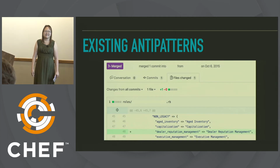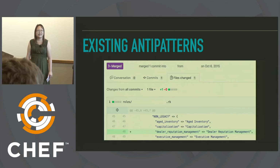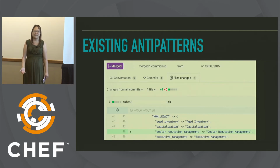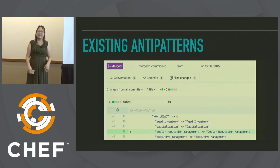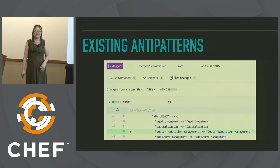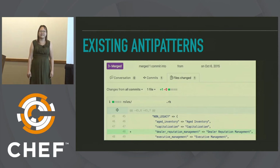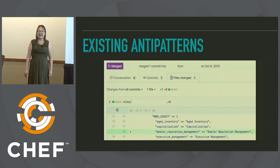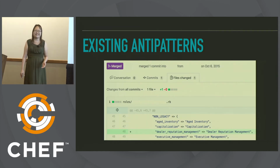There's also a lot of existing anti-patterns in the code. One example is when I had to do an early pull request to add a template to one of the cookbooks. I looked back through the code and I saw that these cookbooks were using hundreds of role attributes. And this is an anti-pattern in Chef. It's actually not a good idea to use role attributes for various reasons. But I thought this was a good pattern to follow, so I wrote my template using these role attributes.